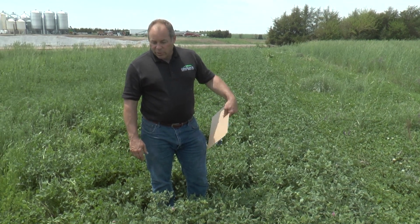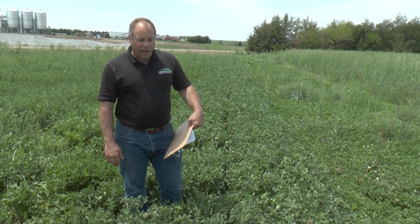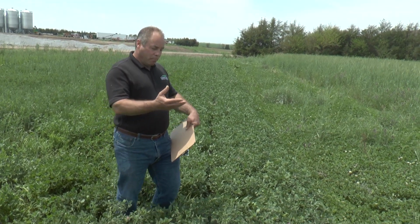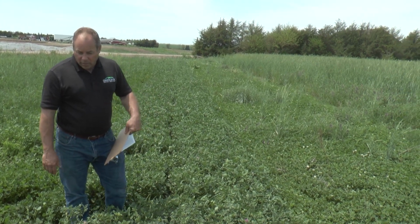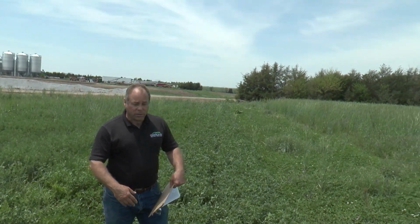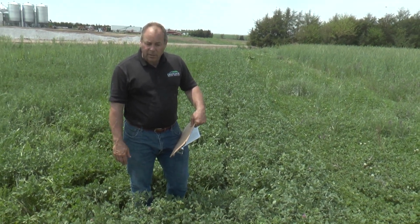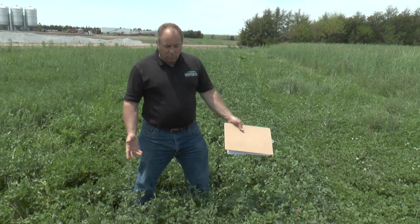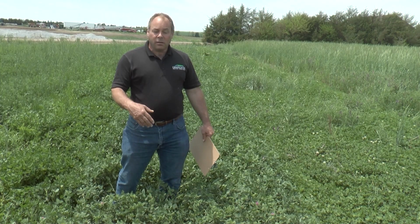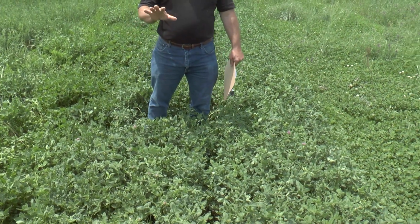Red clover roots are attacked by a whole complex of diseases, northern anthracnose, southern anthracnose, and a lot of others. The better varieties of red clover will have much better tolerance to those diseases. And of course, the longer the stand is in place, the more those diseases tend to build up. So even though there's not much difference between these two right now, next year, I expect this will still be here and this will just look bad.